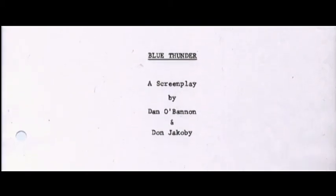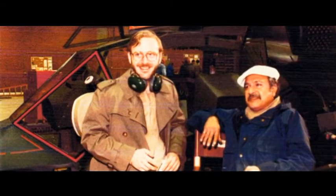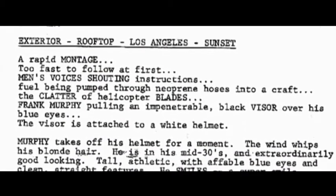This was just after Alien was made, and Don and I had been friends since film school. So we're sitting around, and Alien's in the theaters, and we talked about doing something together on spec. Now, I was ill at the time. I was pretty ill. I'd come down with Crohn's disease. So writing was difficult, but I had a good advantage with Alien just having opened for my name.